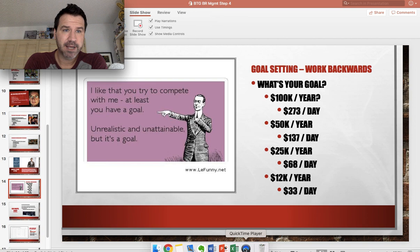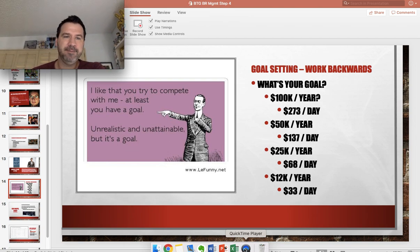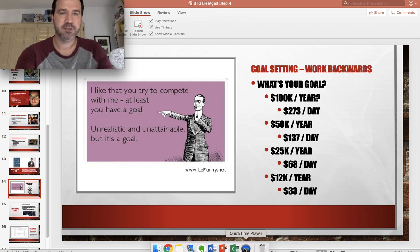Hey, you want an extra 2 grand a month? Better than driving Uber? Less than 70 bucks a day. Hey, you just want $1,000 extra a month to go on vacation, pay down some debt? $33 a day. Less than a cell phone bill. So these are attainable goals.